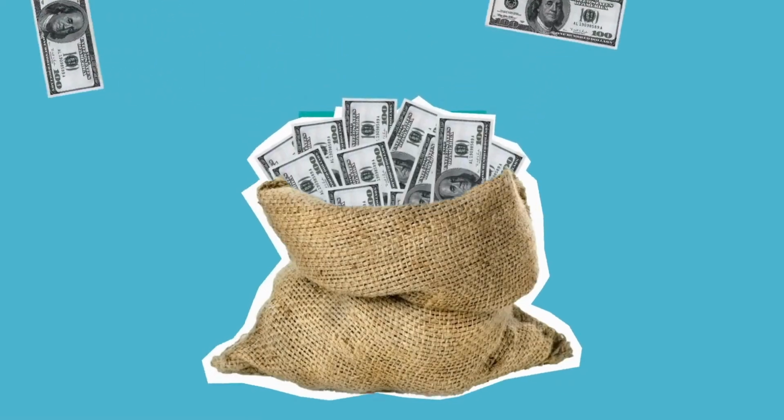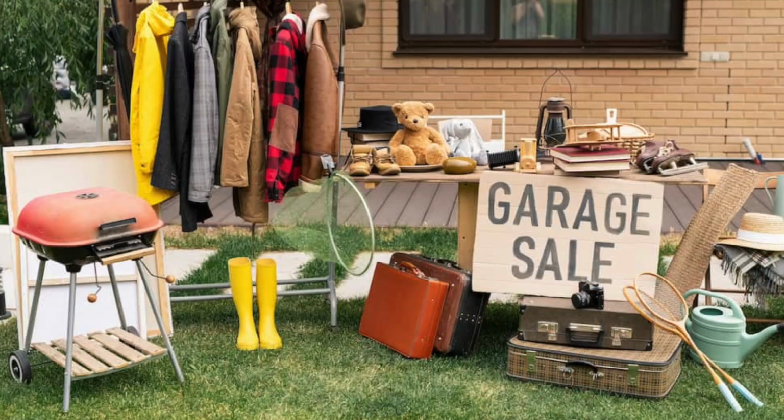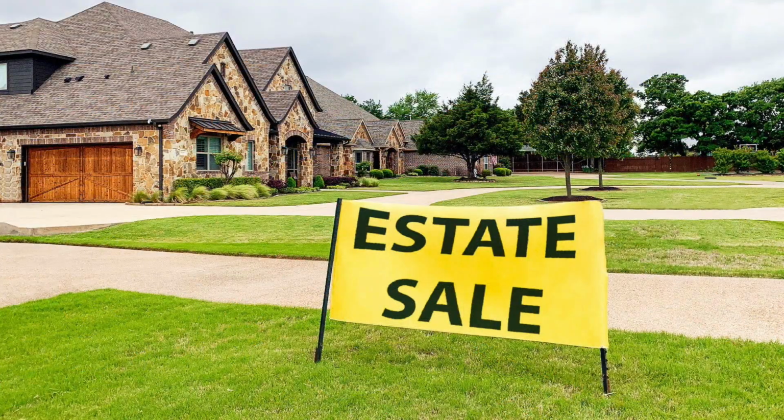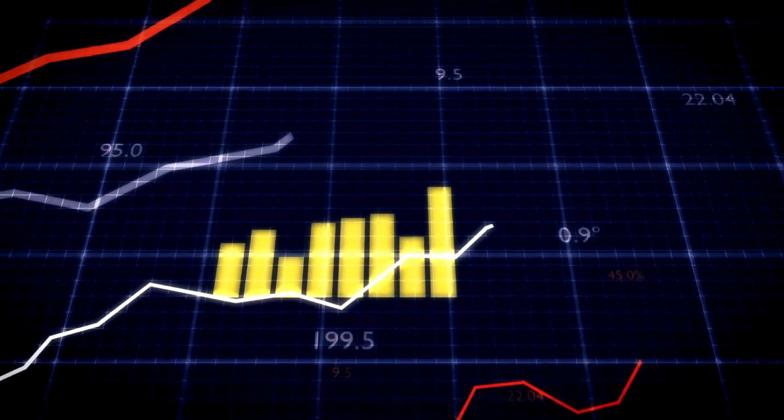Now, the first problem that every eBay seller has to solve is how to find profitable inventory. This is the lifeblood of your business. If you can't source products that people want at prices that leave you room for profit, your business won't grow. Great sellers solve this by building systems for sourcing. That could mean buying from thrift stores and garage sales, or even at flea markets, or even estate sales and auctions. You can even scale up your sourcing methods by buying wholesale, finding liquidations, mastering online arbitrage, or even creating your own private label products. The goal is to find consistent, repeatable sources that give you enough margin to scale.